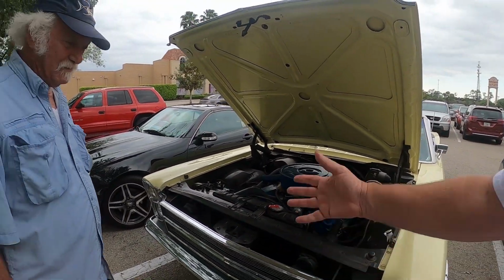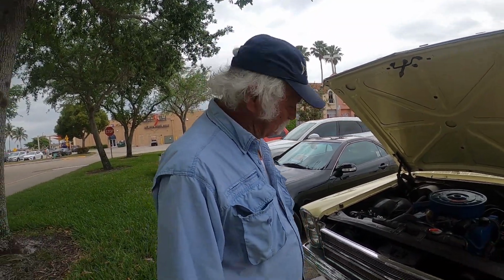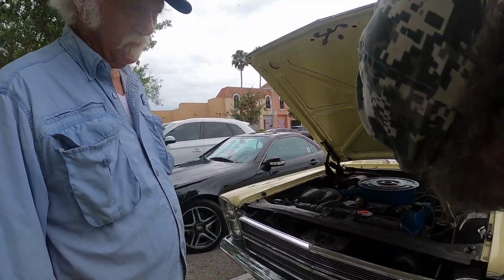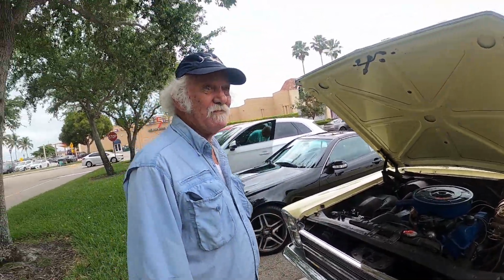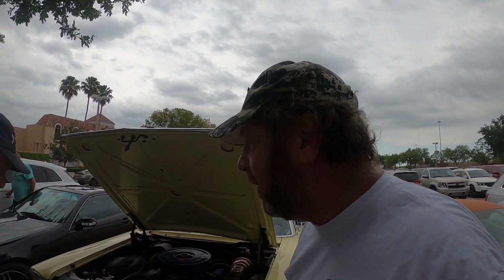All the chrome on this thing is just nice. Did you redo the chrome? No, it's all original. That's just the way it was. It's nice and clean. The grill looks awesome. The lights are awesome. The whole car is just, this thing could be in a movie, if somebody's making a period movie of the late 60s.